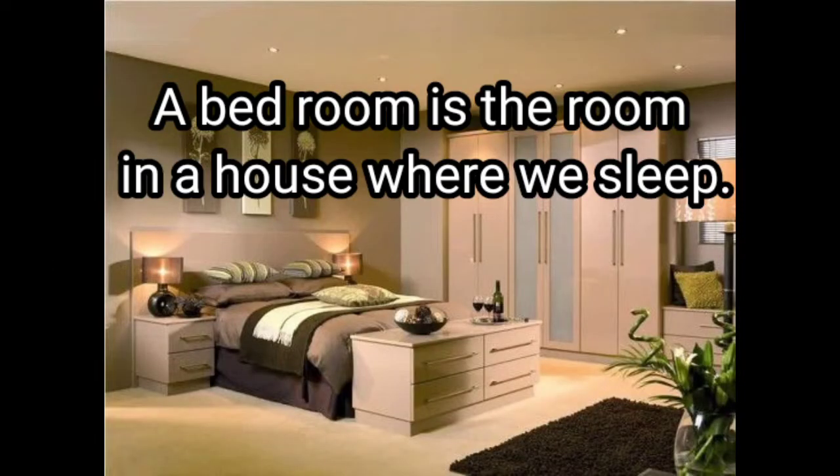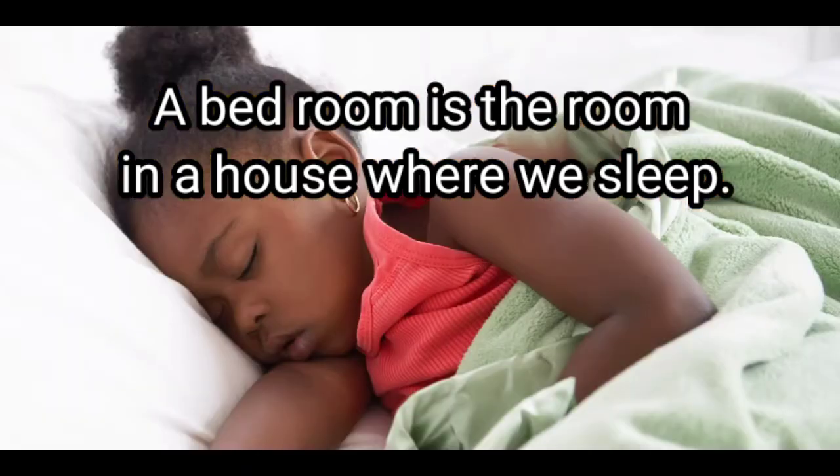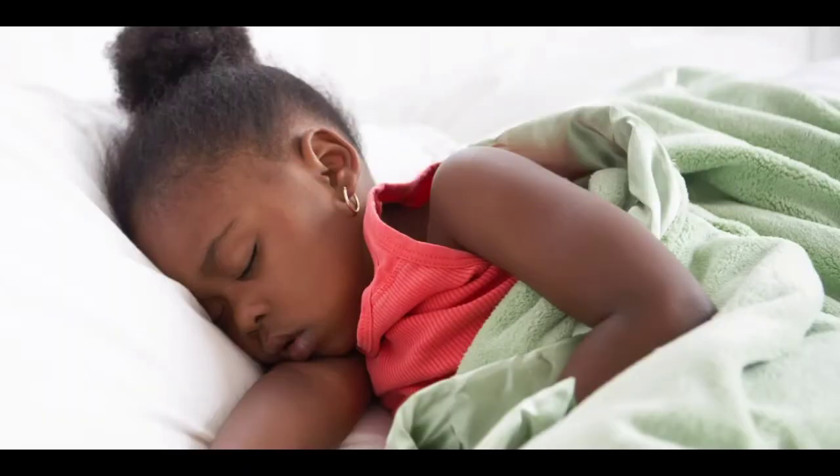Today, we are going to learn about our bedroom. A bedroom is the room in a house where we sleep. This means people sleep in the bedroom, or we sleep in the bedroom.